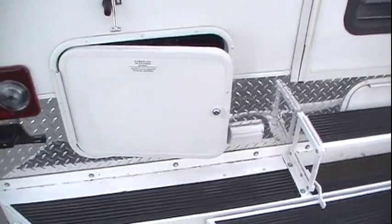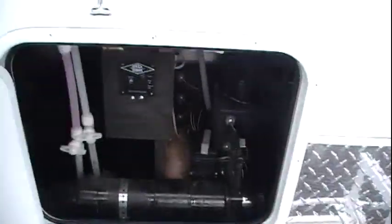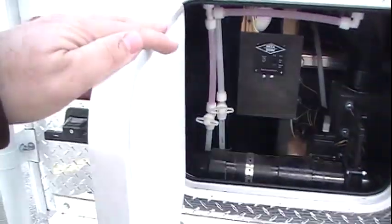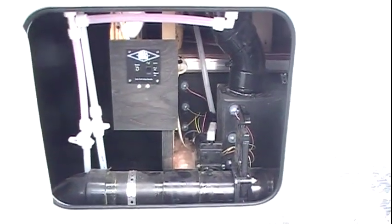Remember folks, this is a 4-season camper, and to get 4-season you have to have closed and insulated tanks. This is your access right here. Remember, 1-inch thick doors, gasket seals around to keep everything in and tight.